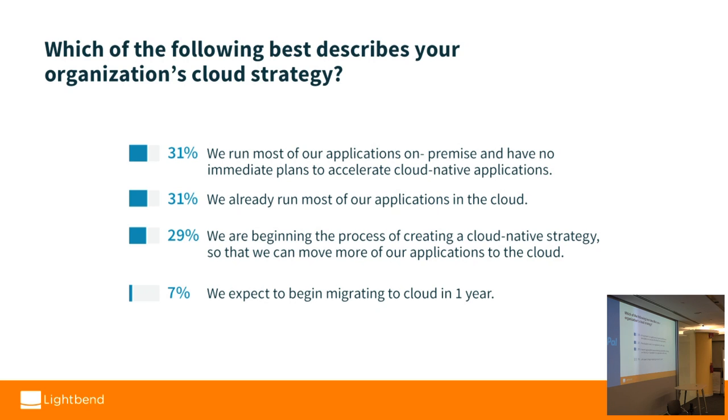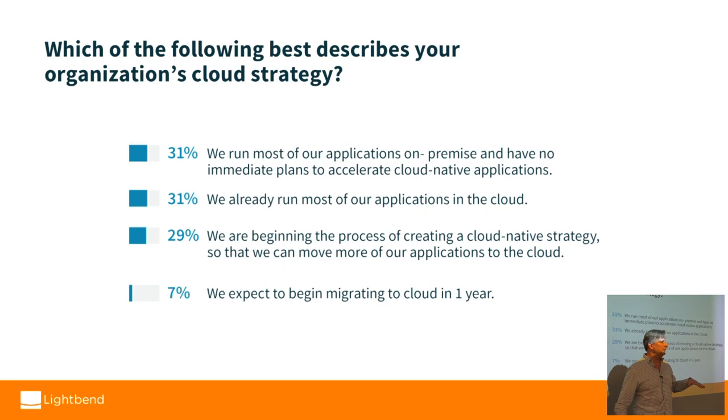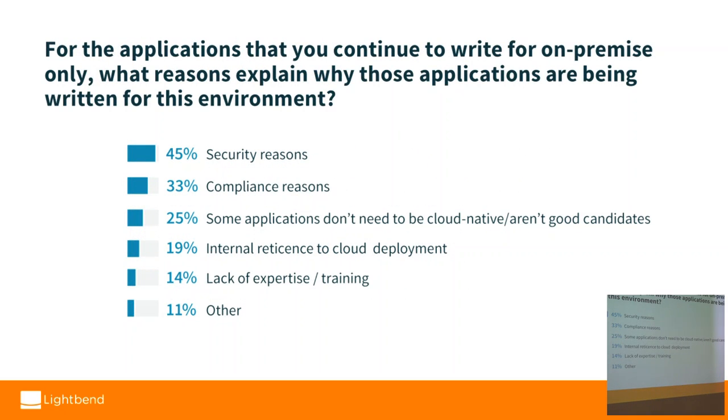And how many here are running applications already in a public cloud right now? How many are doing it all on-prem? No public cloud at all? So a couple, all right. Yeah, so I think this is similar to what we're seeing in the data. Why are you keeping it on-prem? It's a good question to ask, and not a surprise as to the reason.